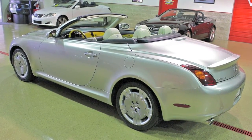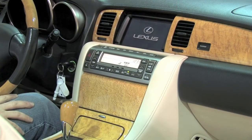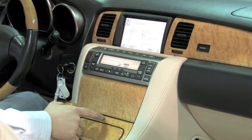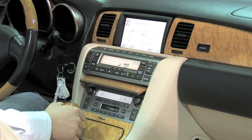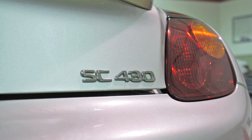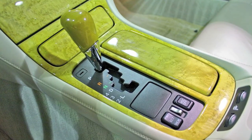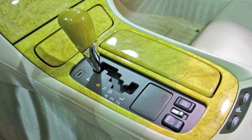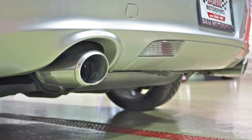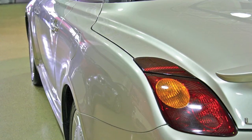This could be the most reliable convertible on the planet. Nothing says quality like a worry-free, low-maintenance automobile. Plus, having only one owner, this SC430 spent its life in Boca Raton, Florida. Again, just another vote of confidence for this Lexus. I cannot stress to you enough, this car is exceptional throughout. If you're in the market for an SC430, you can pick this car up for roughly a third of its original price. Plus, it's virtually identical to the 2010 model.